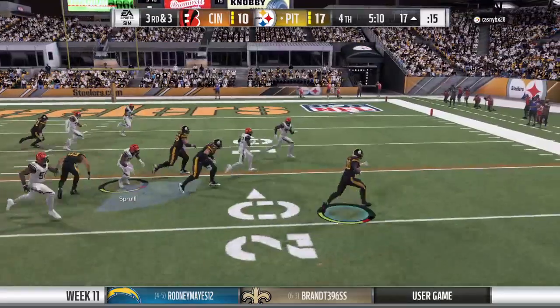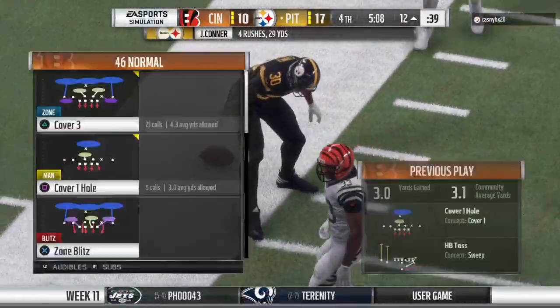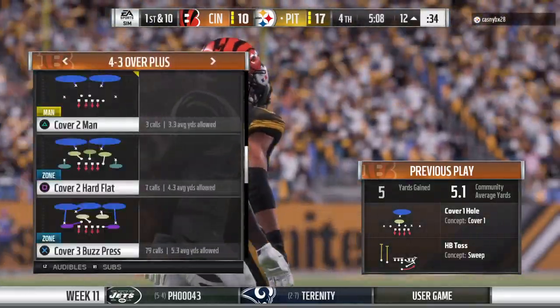On third down, it's Connor. And he'll be out of bounds, taking it just shy of the 10 at the 11 or the 12. They get 5 out of that one, and it moves the chains.